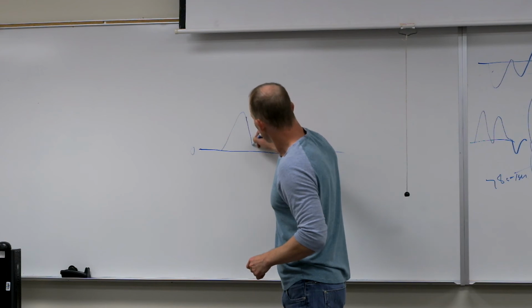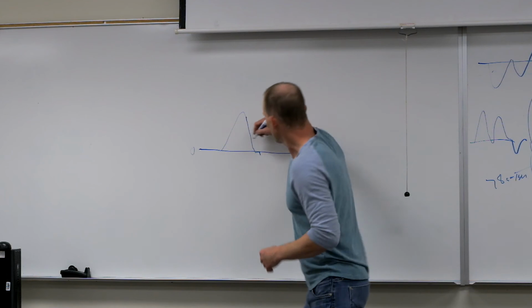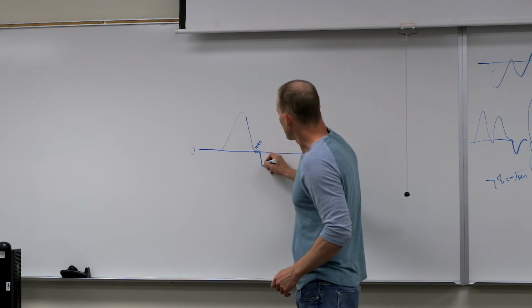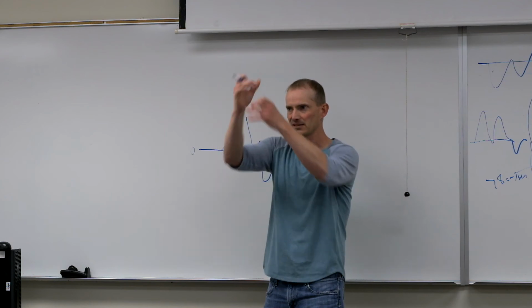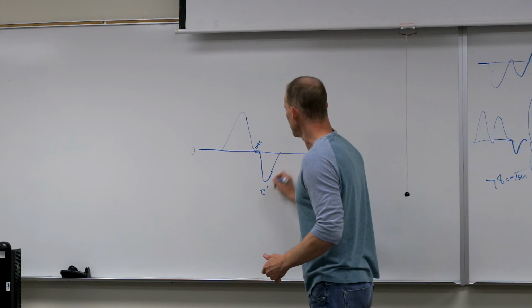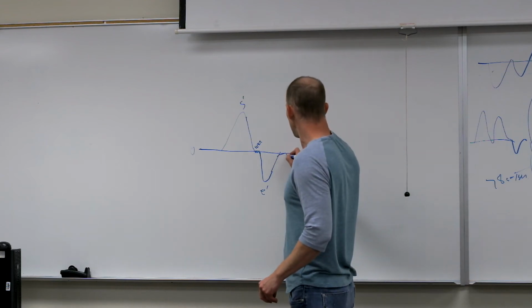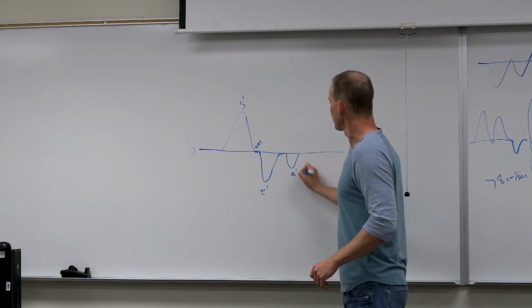Okay, and then you get a little bit of this, and then you get the mitral valve opening. You have this isovolumic relaxation time where it's at the baseline for a little bit, and then you get a dip as the mitral valve opens, and that is the ventricle filling and the base of the heart dropping. Okay. And so we call this an S prime. We call this an E prime. Okay? And then we get a second little bump when the atria kicks and it bounces down again. And we call it an A prime.